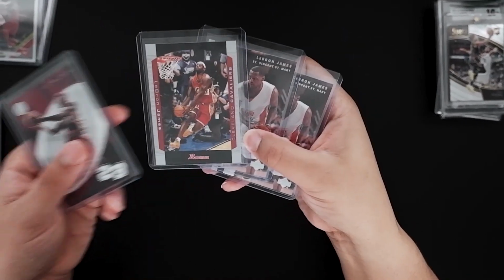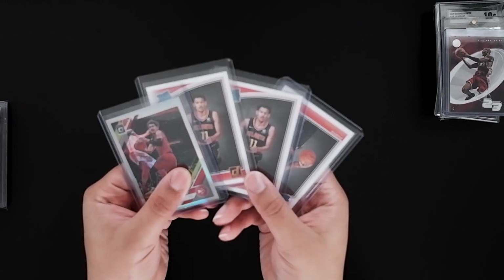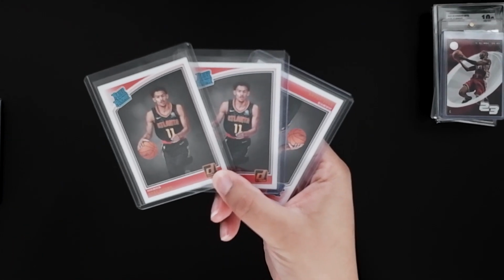You never know when LeBron's going to have his own documentary, so recommend that. Same thing with Trae Young. I just think he's super undervalued right now, so I got 3 of these for like $3 each. They're going for about 10 bucks.